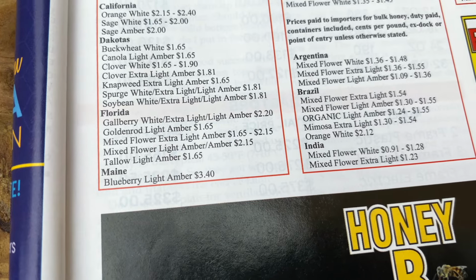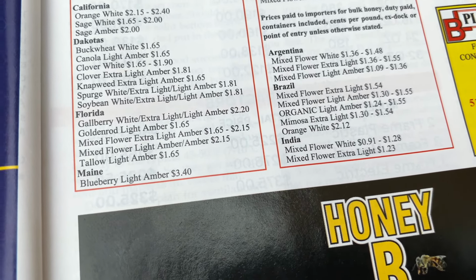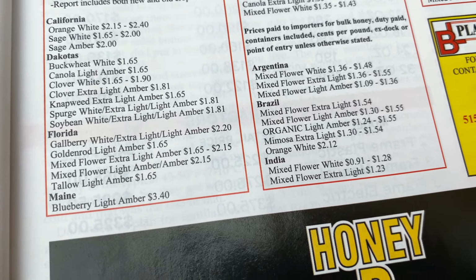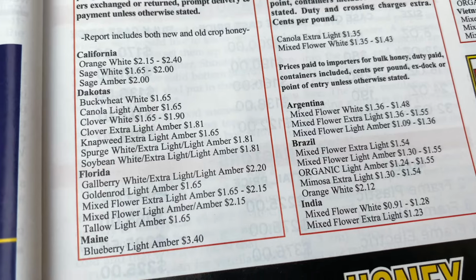And that's pretty much how it works when you sell to a bottler or other packers or handlers that end up bottling the honey themselves and relabeling it under their own label. That is not what we're going to be doing today.